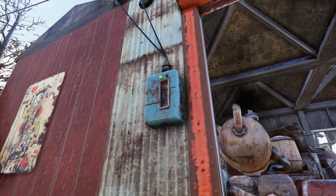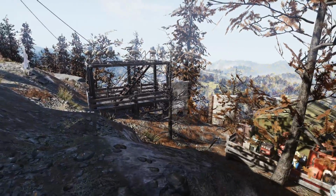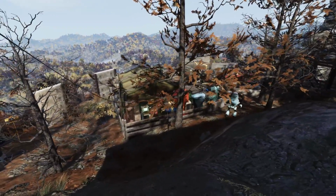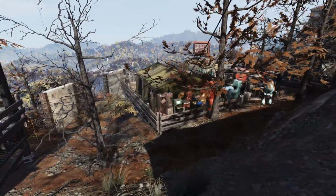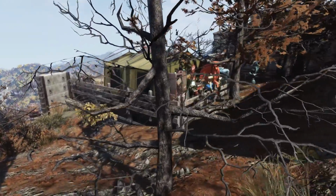Nice little building there with the generators, nice and secure, which is always a sensible move. Could have done maybe a little bit more with that, but again, if they're close to the build budget, that could be challenging as well. Swing down the slope a little bit here and have a look at what is, I think, the pièce de résistance of this particular camp, which is this main central area.